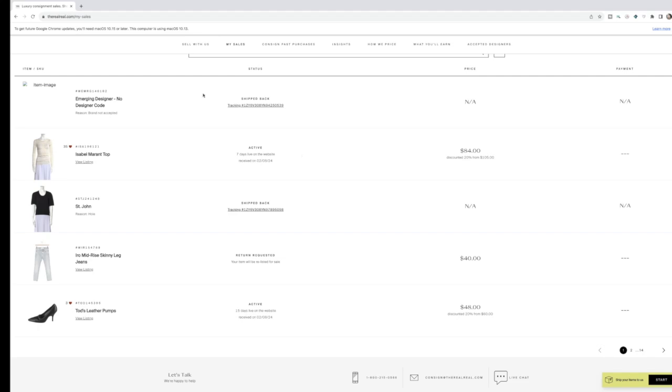Okay, so like I said, the first one that they just right out did not accept was this one here, which was the Ulla Johnson top, but it was a diffusion line from Ulla, so it was the Vazia line. So it looks like they sent that back because it was not a designer that they take. It looks like they only take the top tier from that line, which I was kind of thinking might be the case, but I thought I would just give it a shot. So they did not accept that right out.